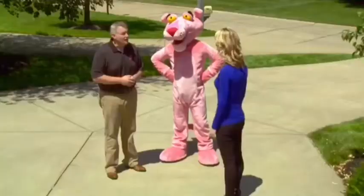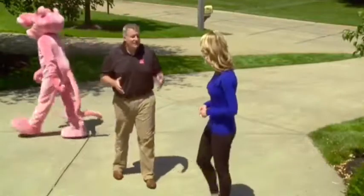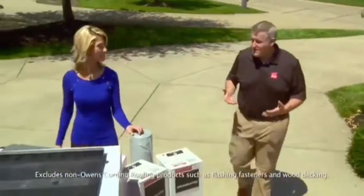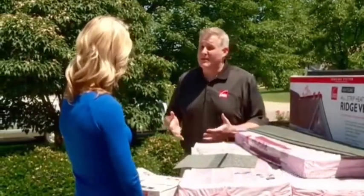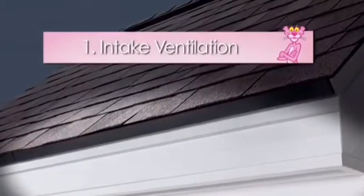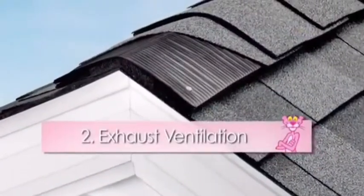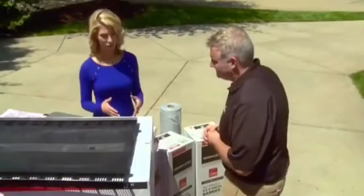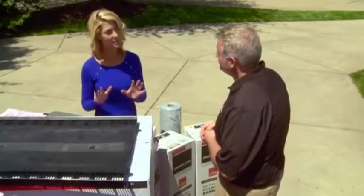Can you teach me a little bit more about the components you mentioned? Sure, I'd love to. We'll catch up with you a little later, Pink Panther. At Owens Corning, there's 7 key components in the total protection roofing system. One of the most overlooked ones is ventilation. And at Owens Corning, we really approach it as 2 different types of ventilation. You've got intake vents, which allow fresh, dry air to enter the attic, and then exhaust vents, which allow that hot, stale, moist air to be exhausted into the environment. Okay, so we'll talk more about ventilation on another episode of Designing Spaces, but what's the next component?